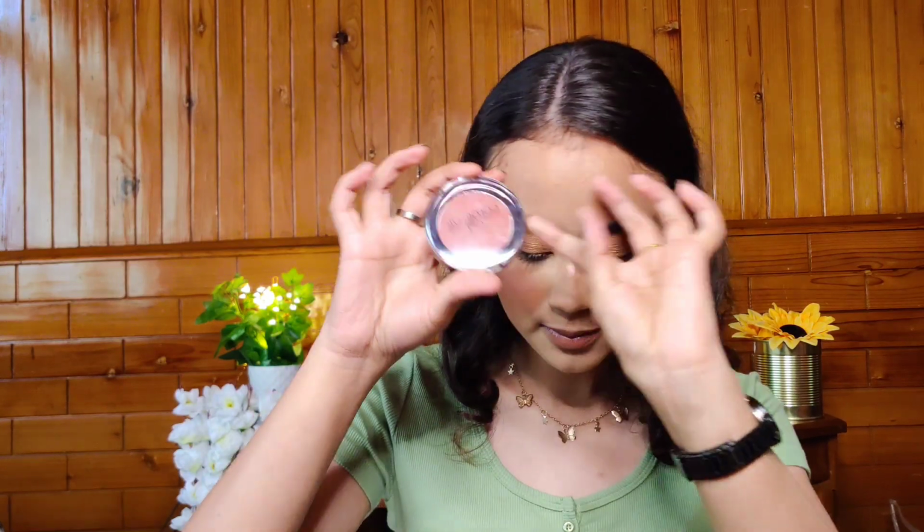So I like this palette very, very much. Very handy, like very, very travel friendly. Like you can just carry this and you'll be good to go. Love this, love the pigmentation, love the finish. It blended really well. So we use the Color Bar blush. I love Color Bar blushes any which ways. Beautiful shade, looks very pretty on so many people.